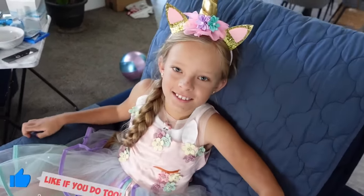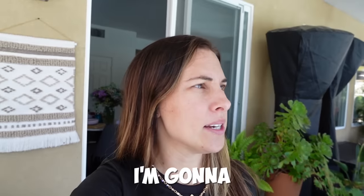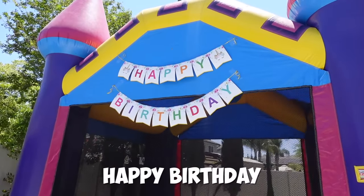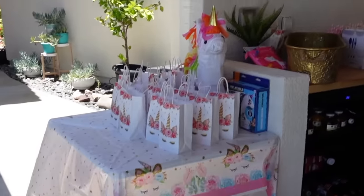Okay, we've arrived at grandma's house. Do you like everything that's set up so far? Yeah. Okay, so I'm gonna take you guys around the party, what we have going on so far, and then I'm gonna have to show you the final reveal once we're done, but I wanted to show you a little bit of the setup. So we hung up a banner up there, happy birthday with unicorns, some tassels. We got our goodie bags and pinata.